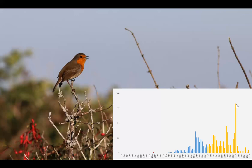However, robins do overwinter, so this graph is a little bit biased because a lot of these birds that arrive will then stay on the island for the whole winter. So you would expect counts to go up and up and up the later you get into the winter.